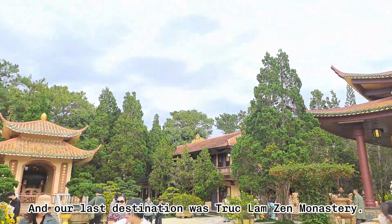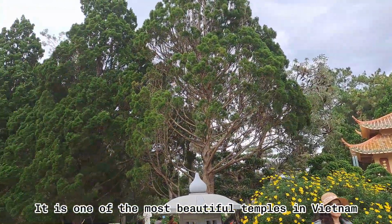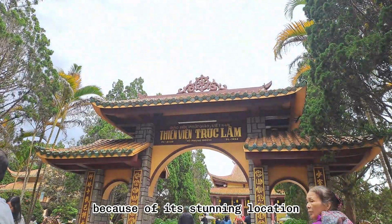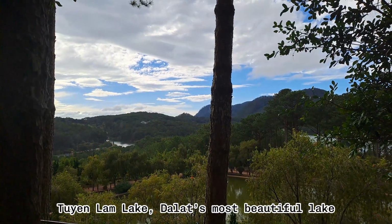And our last destination was Trúc Lâm Monastery. It is one of the most beautiful temples in Vietnam because of its stunning location on the top of the hill and with a view of Tuyền Lâm Lake, Dalat's most beautiful lake.